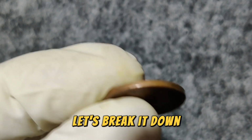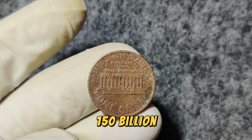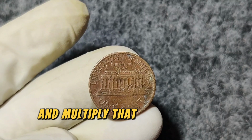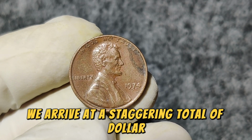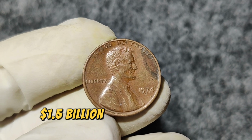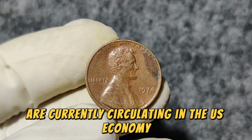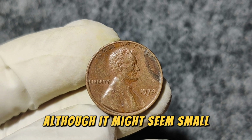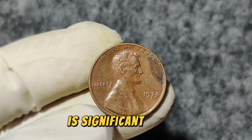Let's break it down. If we take the number of pennies in circulation, 150 billion, and multiply that by their face value of 1 cent, we arrive at a staggering total of $1.5 billion. That's right, $1.5 billion worth of 1-cent coins are currently circulating in the U.S. economy. Although it might seem small, the total value of all 1-cent coins in circulation is significant.